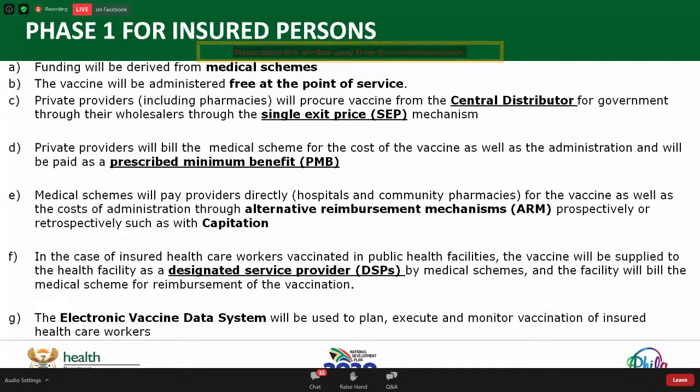We have already declared the vaccination for COVID-19 as a prescribed minimum benefit, which means that schemes are obliged to pay for this service. Schemes will be expected to pay directly to those that are providing services, whether it's hospitals, community pharmacies, general practitioners, or whatever mechanism that we are going to be using to provide the service. And they are going to pay this through what we call alternative reimbursement mechanisms, either prospectively or retrospectively, but it's going to be an inclusive fee, and we call this a capitation fee.